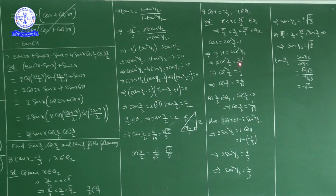So cos square x by 2 is equal to 1 by 3. So cos x by 2 is equal to what? Plus or minus square root of 1 by 3, nothing but plus or minus 1 by root 3. Cos x by 2 is equal to plus or minus 1 by root 3.